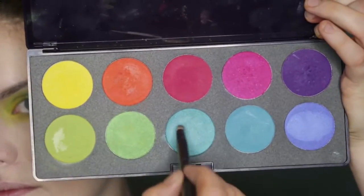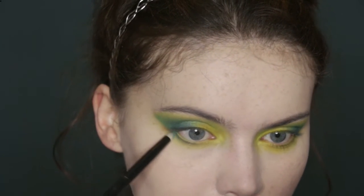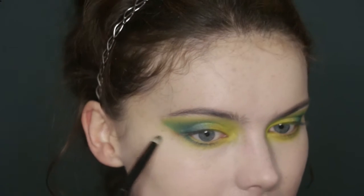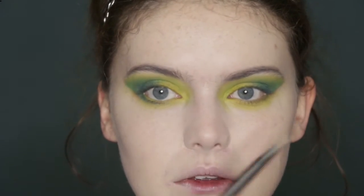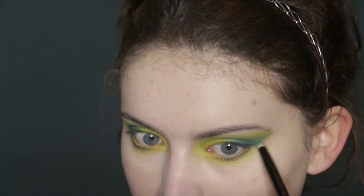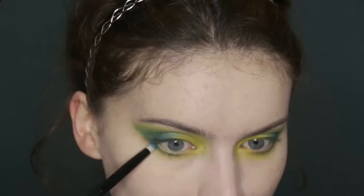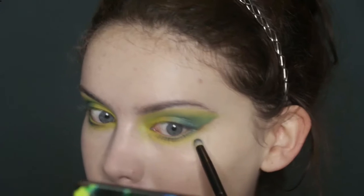Then taking the two blue shades like I used earlier, but on a slightly smaller brush, this is my Kiko brush, and run this along the lower lash line, and again not bringing it all the way into the inner corner. And just making sure I blend it up into the winged out section from the upper lash line. And then taking the really deep blue shade from the other Neve Cosmetics palette and just really further deepening up the outer section of the lower lash line.